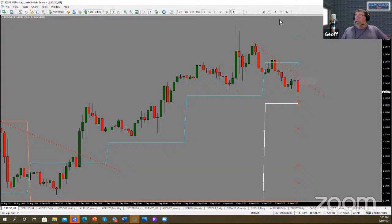The good part is the daily pivot looks like it wants another test. But the bad part is, look where you're trading into. It's recent resistance. So it's a no for me. I'm not going to trade the euro at all today. Full stop. That's it. So that is the euro.